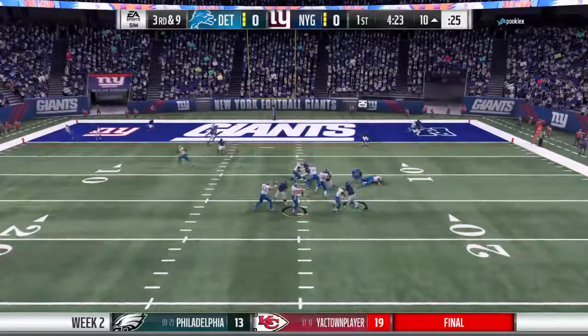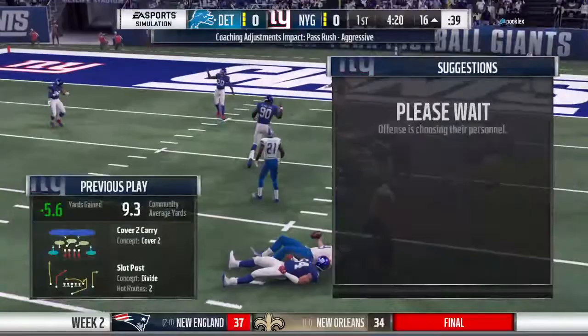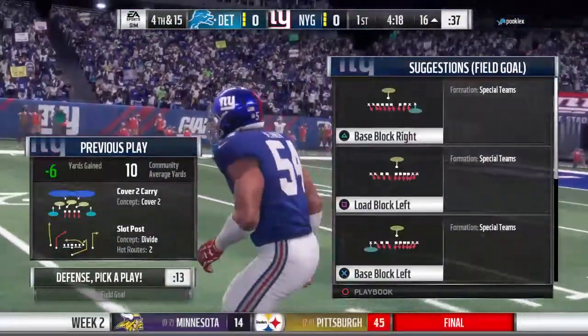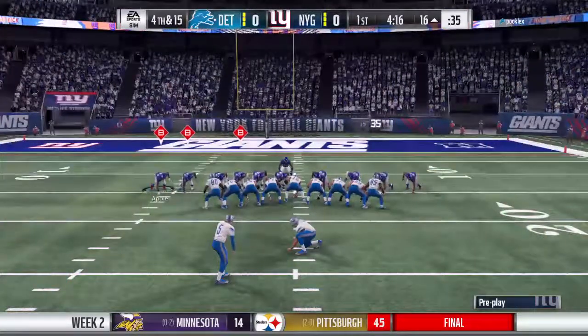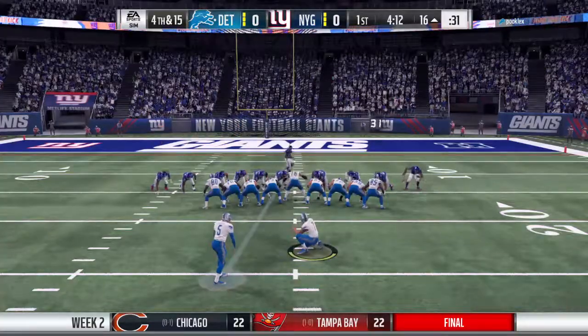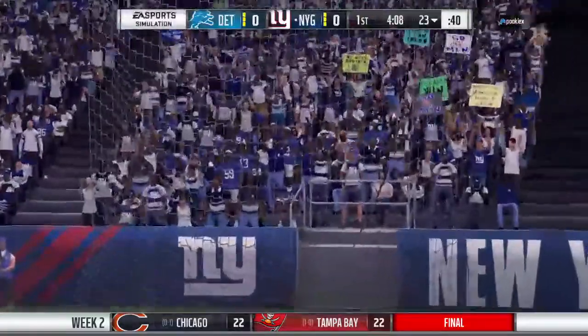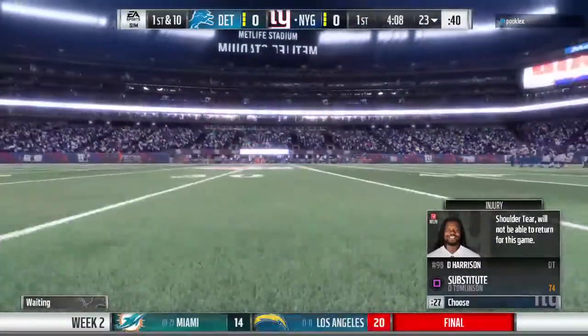Throwing is Stafford. And no escaping this time as he'll go down. They got him for a sack. Olivier Vernon in there to drop him for a 6-yard loss, and that'll lead to a fourth down. And he pulled it. Oh, my goodness. It's no good. He missed it, and this will remain a scoreless game.